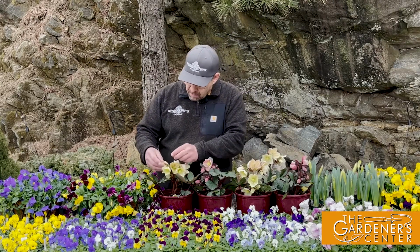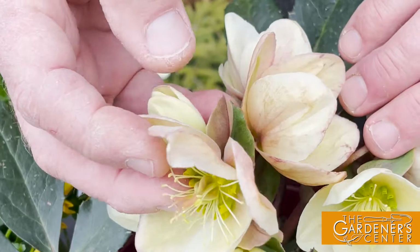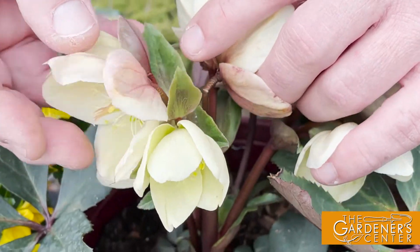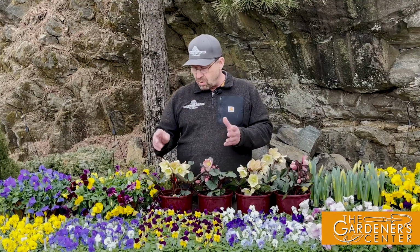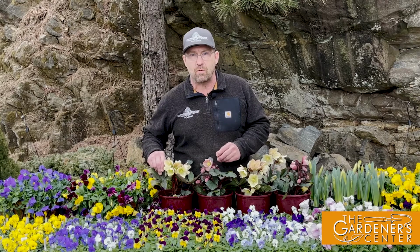And then behind the flower itself, there are these bracts. Once the flower petals themselves fall off, the bracts remain and they actually darken. So they remain effective for a couple months after the plant's done blooming. So that's another great thing about these. All right, so the list keeps going. Not only are they perennial, but they are an evergreen. So they stay green all year.